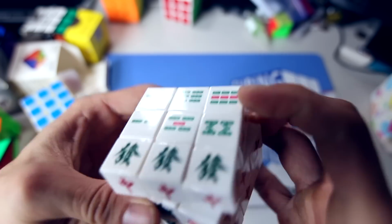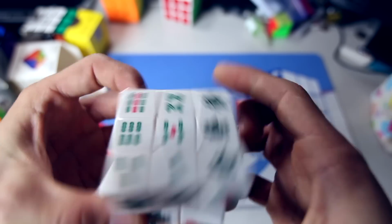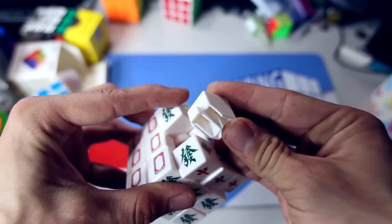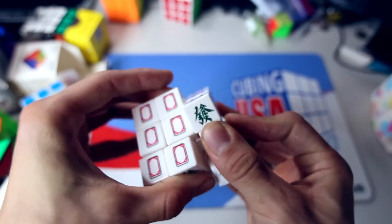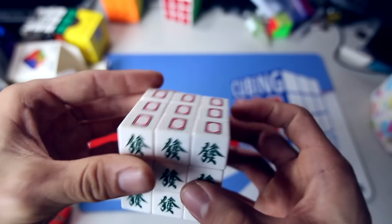Turning's not bad. It's smooth, but it's very, very catchy, and it's not slow, so I guess that's good. But I'm assuming this uses, yep, a standard Rubik's Cube mechanism, slightly modified, and very, very airy, but more for the collection than anything else, and just a really odd cube.